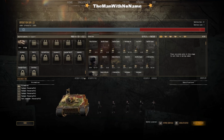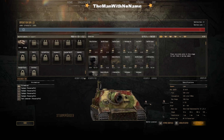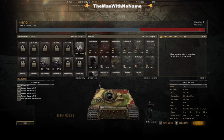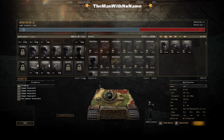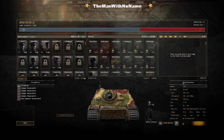And then, of course, if you really want to go hard or go home, 38-centimeter. Well, things to think about while I'm away. While you're away, you can go ahead and replenish the medium artillery strike. Those artillery strikes aren't bad. They have come in handy for sure.